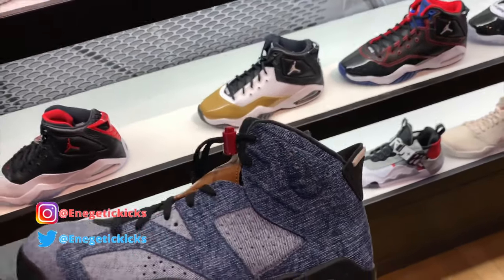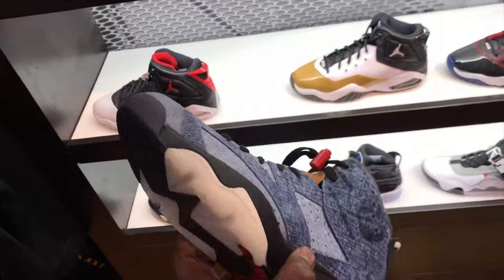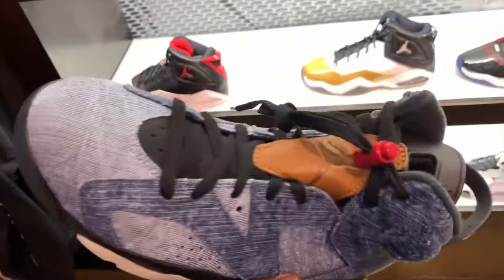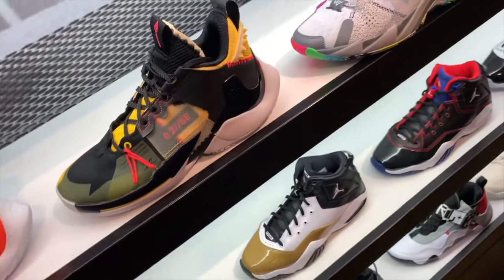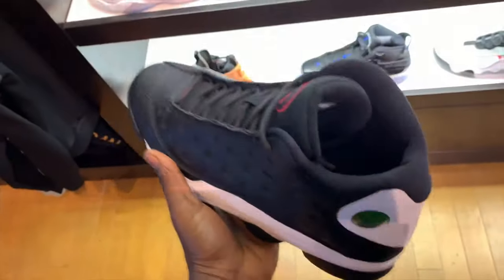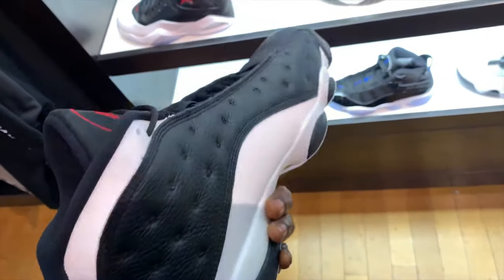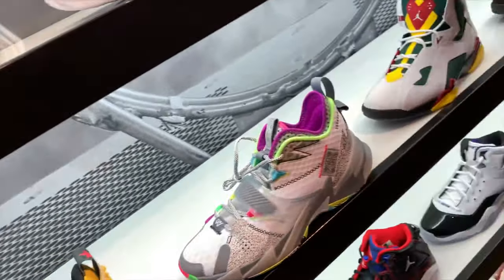I'm picking up a pair of a shoe that I just dropped. The video will come out soon. This is just a quick vlog to see what they got. They still have their sixes, the Jeans, still retail going for $200 right now. Put that back, and I'll grab these right here too to show you guys. It's still 190. These are the 13 Reverse Flu Game right there. They still got them. This shoe is fire, man. I got a pair in the collection.